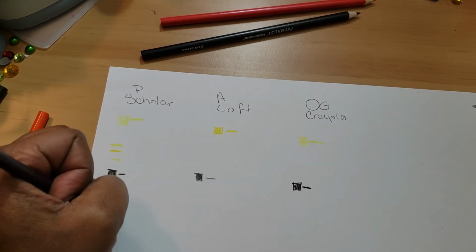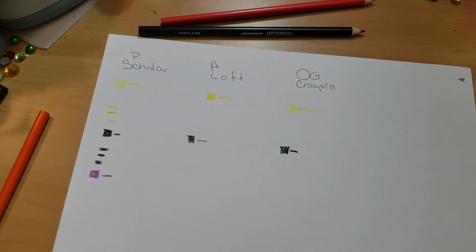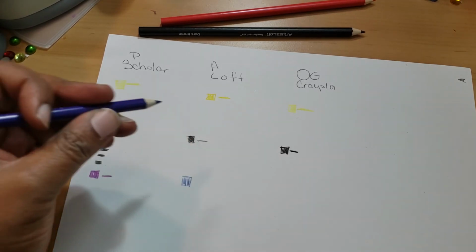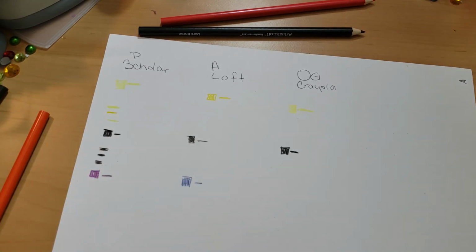I shouldn't say of course, but I feel like Prismacolor is a very good student grade beginner color pencil, and the price said so. This may be a little bit too light. Maybe I picked the wrong color in that regard.